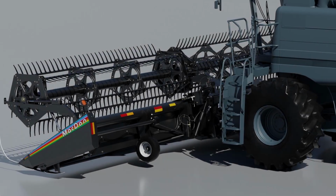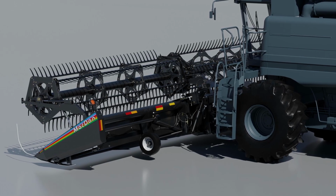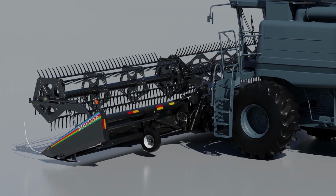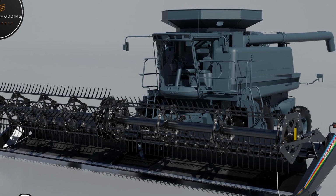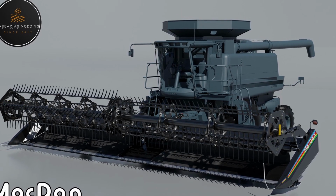Now, if you're looking for some headers, we actually have some new headers coming from Case Aries Modding. This is the Magdon 974 and the CIH 2062. That will be coming out to all platforms. The Flex Draper 3D model is finally done. And he just asked, are you guys excited for this?